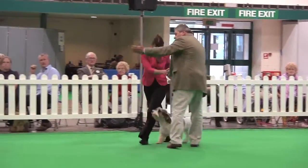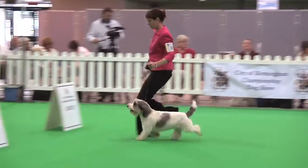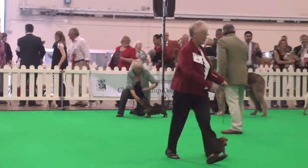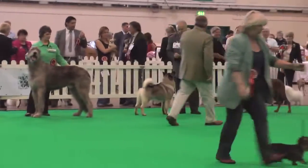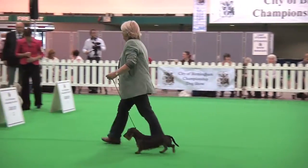Decision is made, and the winner of the Hound Group at Birmingham 2011 is the Petit Basset Griffon Vendéen. In Group 2, the miniature smooth-haired Dachshund. In Group 3, the miniature wire-haired Dachshund. And in Group 4, the Saluki.